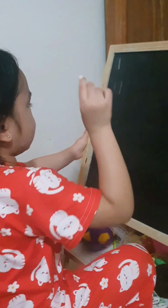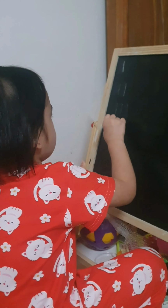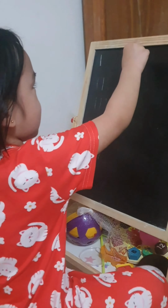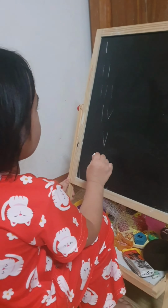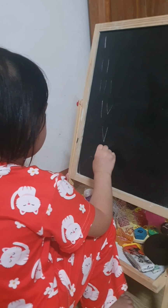Write the numerical number 1 to 10. 1, 2, 3, 4, very good. 5, 6. 6 is here. Okay. 6 is? 3 and 1. Okay. 7. 7 is 3 and 2.